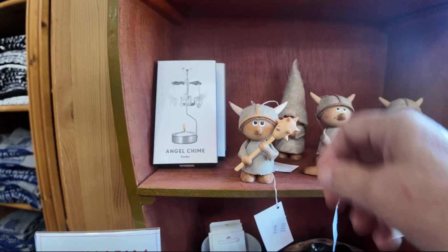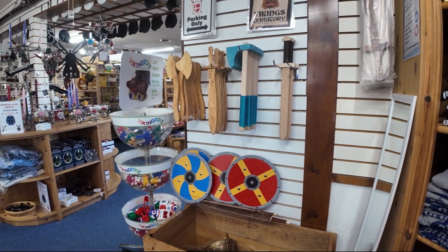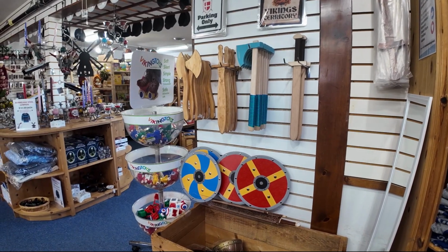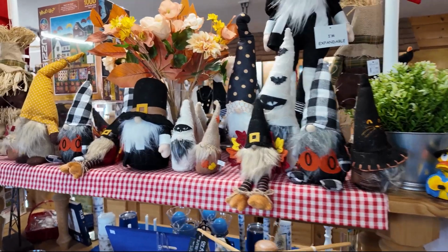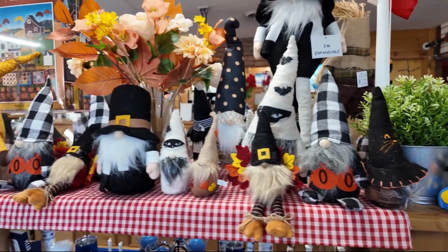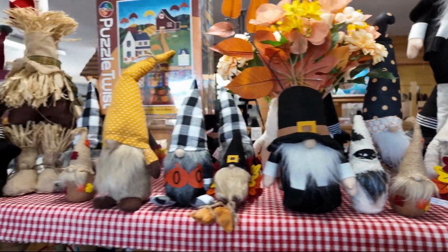They're made of wood. Let's find out what Craig's up to. Mom, I have to use the restroom. Okay, hold on. Venetians Vikings? No, I didn't think so. Here's a whole collection of gnomes here. A pilgrim gnome. That's so cute.